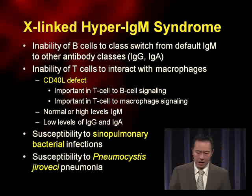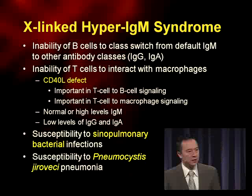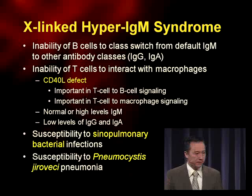Now, I'm going to move on to X-linked hyper-IgM syndrome. This is caused by an inability of B cells to class switch. Now, as you all remember, the default antibody is IgM. And when you get an infection, through interaction with T cells and macrophages, these B cells will then class switch to another type of antibody class. In order for these B cells to class switch, they have to interact with T cells through something called the CD40 ligand. Okay, so this is really important. When you have a CD40 ligand defect, these B cells are not able to class switch, so all you produce is IgM. You don't produce any IgG or IgA, or very low levels of it.